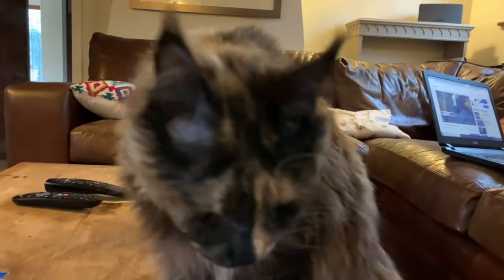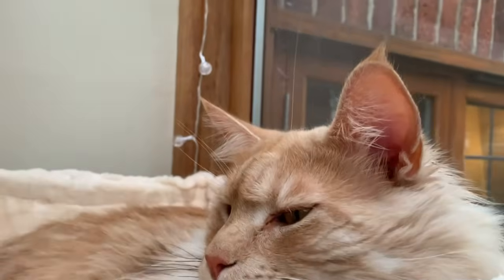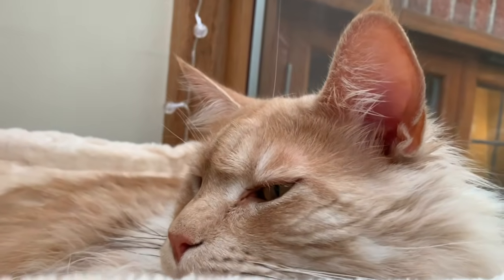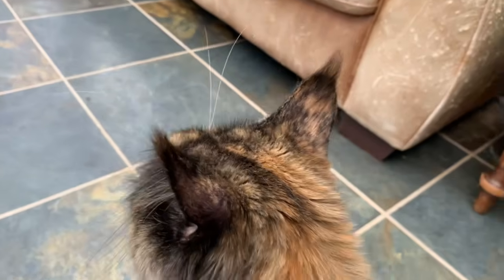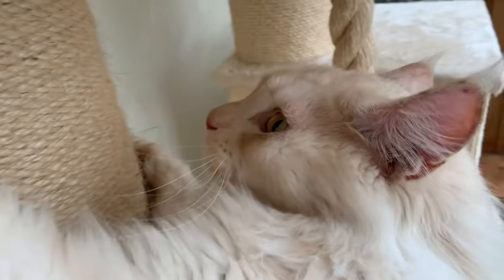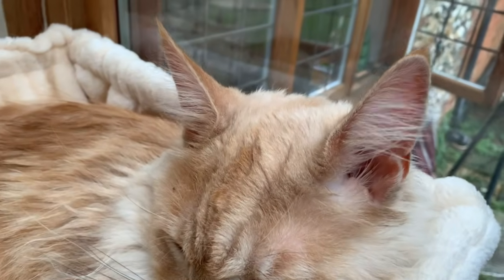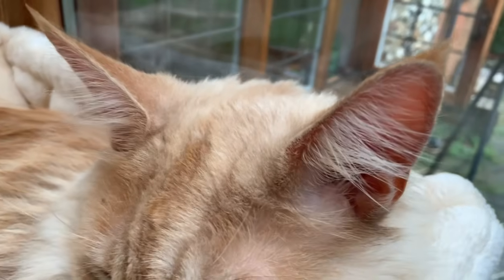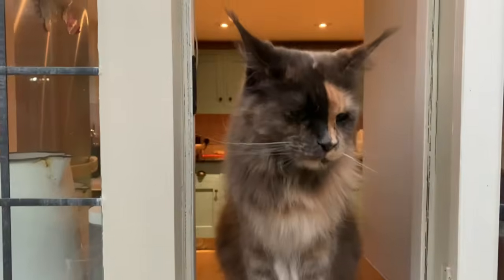A Maine Coon's ears are taller than they are wide, and quite often on the top they sprout lots of fur, known as lynx tips, but not always. Look at Rosie's lynx tips. They're really tall and quite wide. Mona's are tall as well, but they're just not quite as tall as Rosie's. Oscar's are tall and quite pointed. And Fred's lynx tips are a lot shorter than the other three. They all have plenty of fluff inside their ears though.